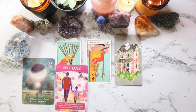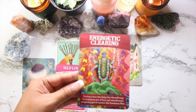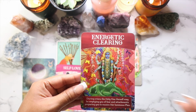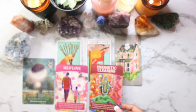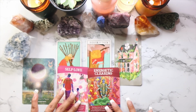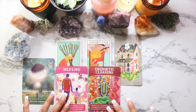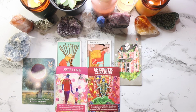And then the next card that we have here is energetic clearing. So with energetic clearing, I feel like this is another confirmation of what we were talking about with releasing control. Let's just get this all in focus. Okay. So yeah, I feel like this card and this card are related, right? It's about release. It's about relinquishing that need to micromanage everything, right?